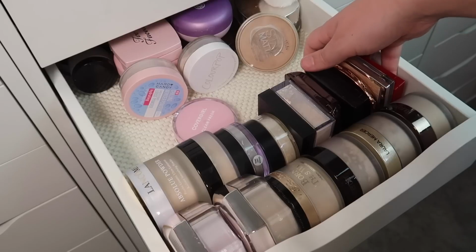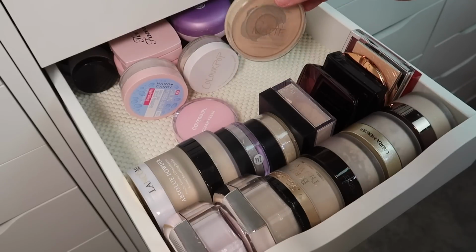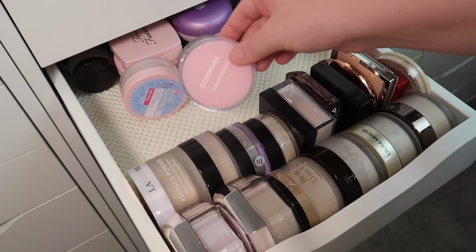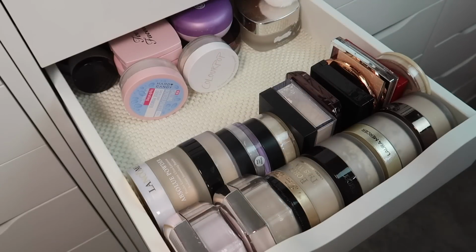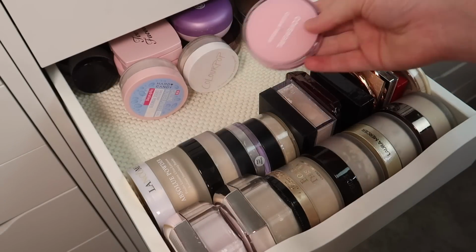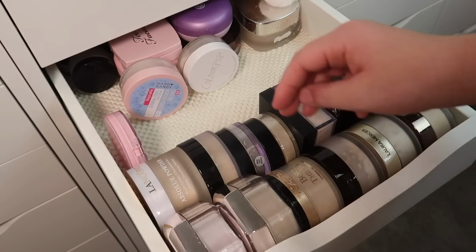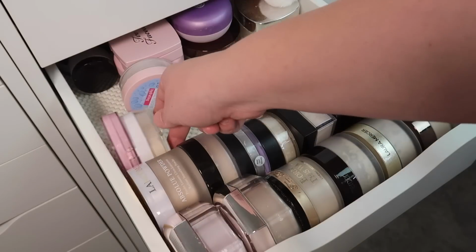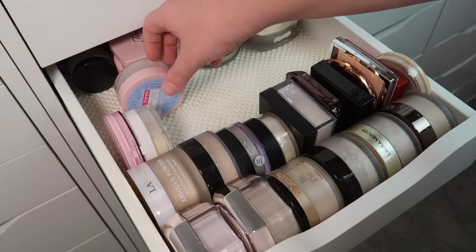NARS, I guess we will keep. This Rimmel Stay Matte powder, I love this powder, so we're going to keep that one. Then I have this CoverGirl powder foundation, and I don't think I've used this yet, so I want to try that out. This ColourPop one I used, and I did not like it, but I've only used it once, so I got to keep it and continue trying it out.